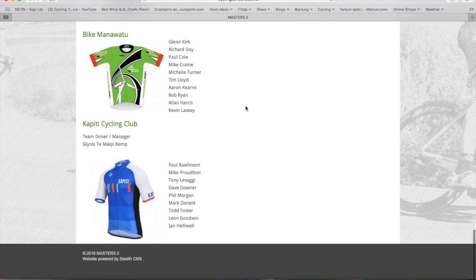And Capity. Oh, Capity's looking good. Probably not like the absolute header riders like Gary Anderson, but super deep. Rawlinson, Proudfoot, Mark Donald. Was it Mark with a breakaway last year for most of race 3? Not a huge guy, but he just keeps going. He was just an excellent, strong all-round rider. I don't know what his top end's like, but he was riding really well that day, which is good.